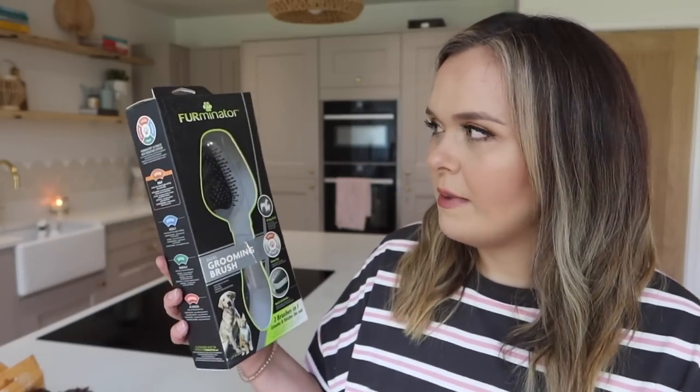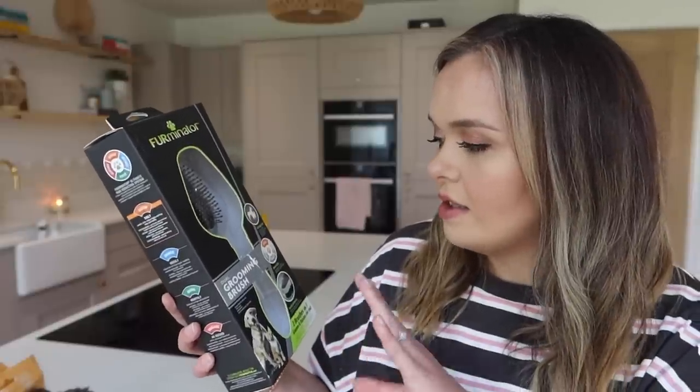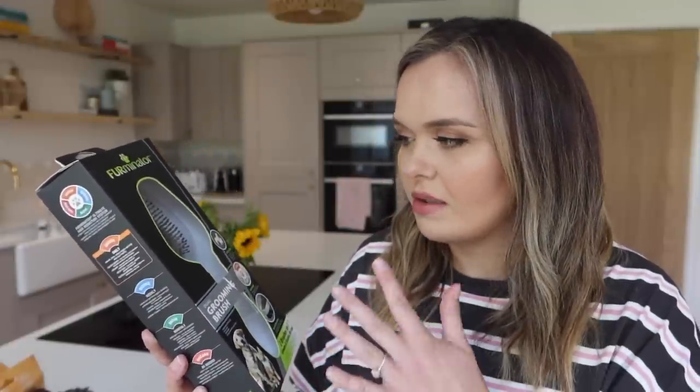So the brush that I picked up was just the Furminator, and this is the dual grooming brush. You can use it on dogs and cats. We have cats as well, so that's handy to know. However, I don't know how they would feel about sharing a brush with a dog. But it's just for daily grooming. So there's two sizes, there's hard bristles and soft bristles, and it's just to give puppy a brush through and get them used to that sensation of being groomed, and that it's normal and that it's a nice happy thing to have happen to you.